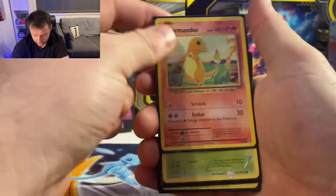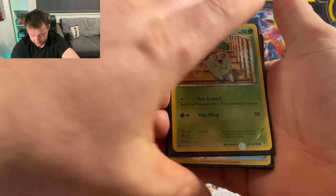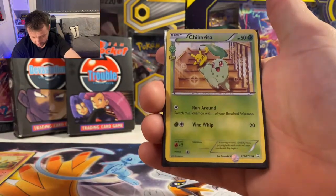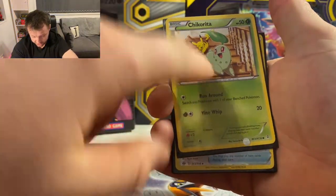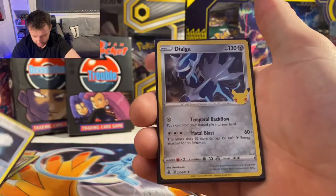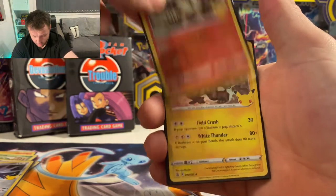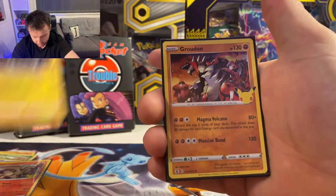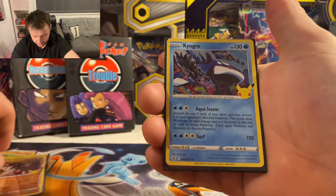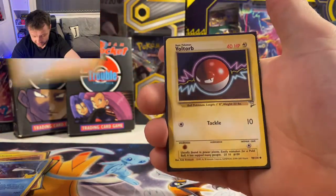So we've got a Charmander from Evolutions. We've got a Chikorita. I don't know what set that's from, with Pikachu in the background chasing each other. We've got some Justified Gloves. We've got a Celebrations Dialga. Reshiram. Zekrom. We've got a Groudon. Kyogre. Got a Professor's Research. And I think this is last.